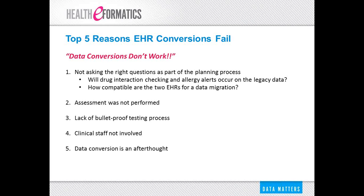The testing process for migration is really collaborative between whoever is performing your migration and the organization themselves. Make sure that you have some clinical staff involved, who are looking at the data and seeing how it is going to be presented in the EHR that you're moving to, so that there's no surprises when they pull up the data in the new EHR for the first time. They know exactly how it's going to look in there.